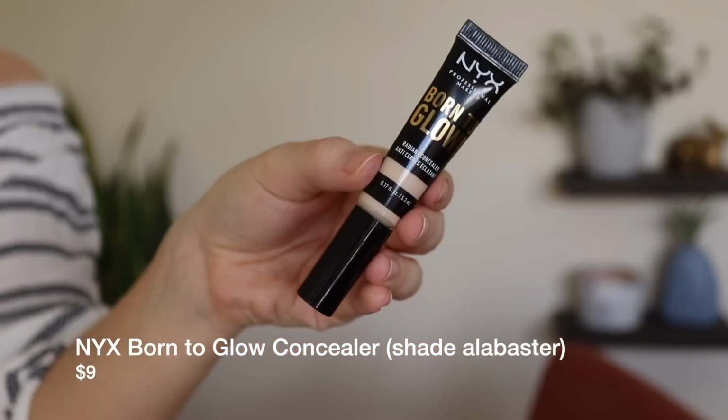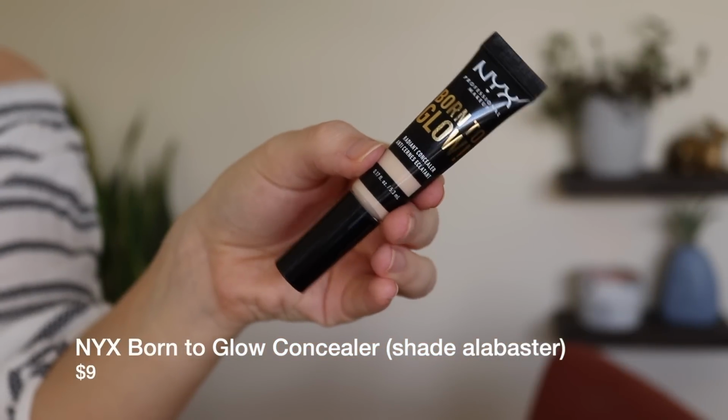Another thing that has quickly become a favorite, this is the only thing out of all of this that I forgot to put on today. I accidentally put on a different concealer because I wasn't thinking, but this is very new to me. I've been using it really for like 2 weeks now, so not long, but I can already tell you I love it. It's the NYX Born to Glow concealer, so it goes along with this foundation.